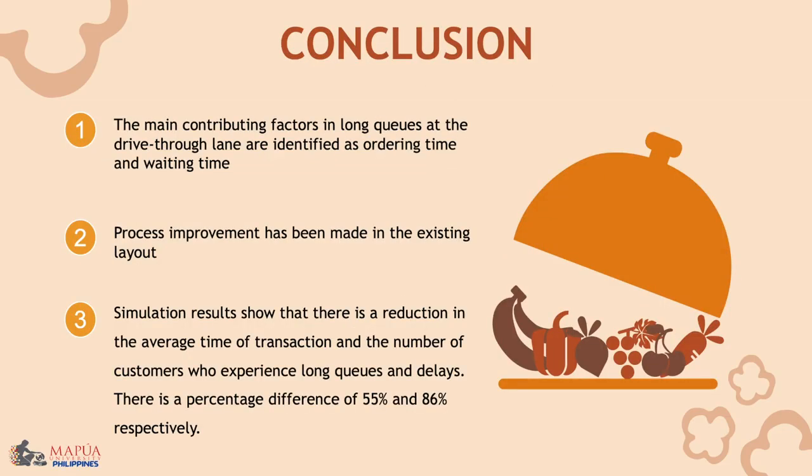After a series of investigations, it was concluded that the significant factors which cause long queues in a drive-thru are waiting time and ordering time. So process improvement has been made in the existing layout, and based on the simulation results, there has been an improvement of 55% in the average total time of transaction.